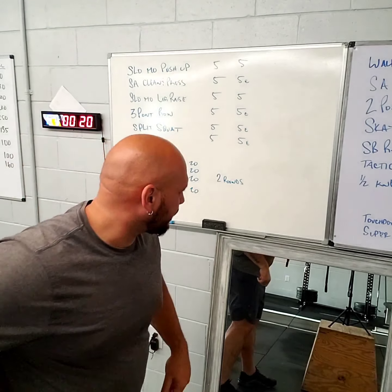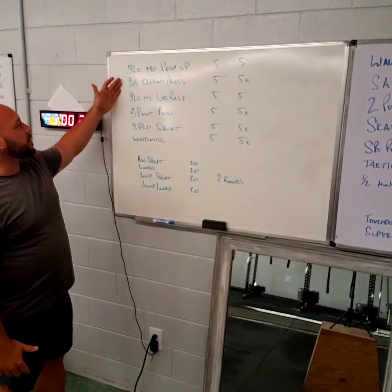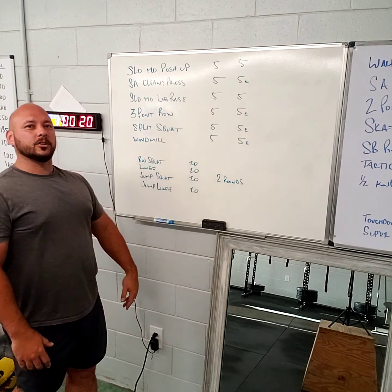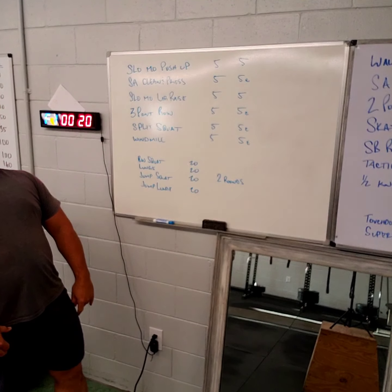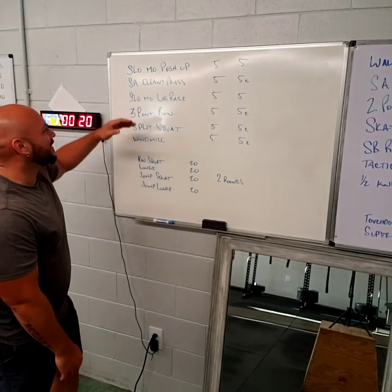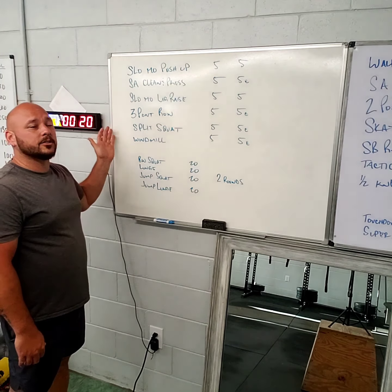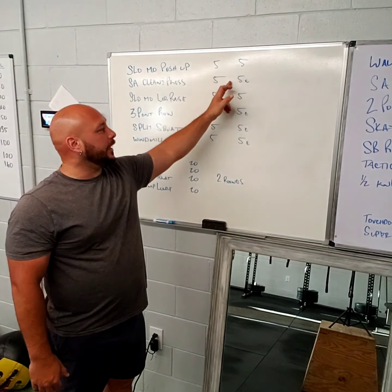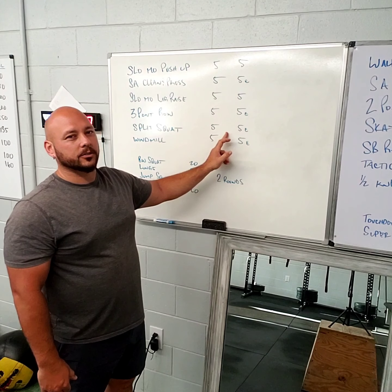Here we go. So what you guys have going on today is 6 exercises, in 2 sections of work. Let's go over that first. With your 6 exercises in your first section, it's 5 rounds worth of work. Each exercise you're going to do either 5 reps total or 5 reps each, depending on the exercise.